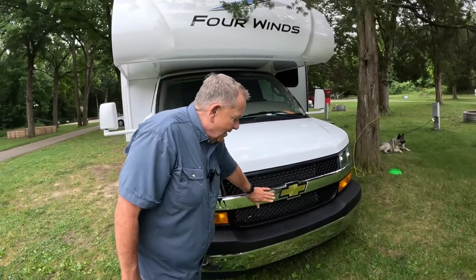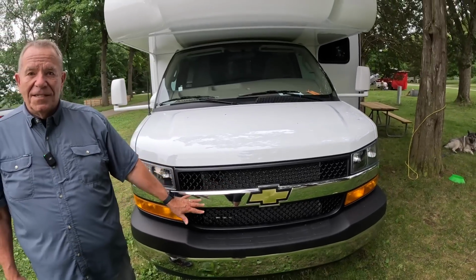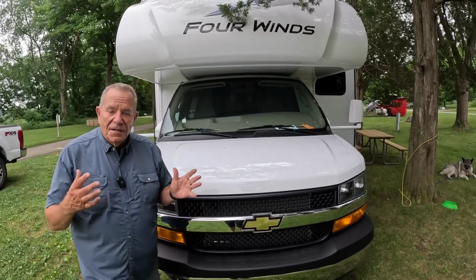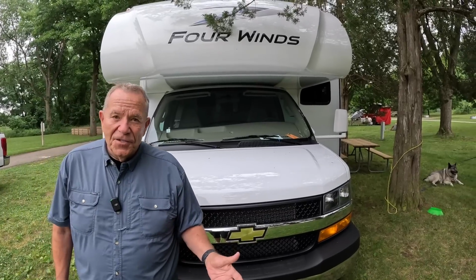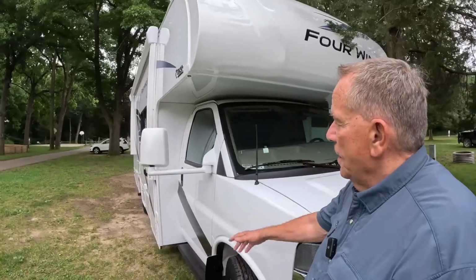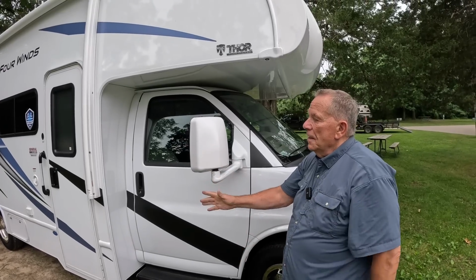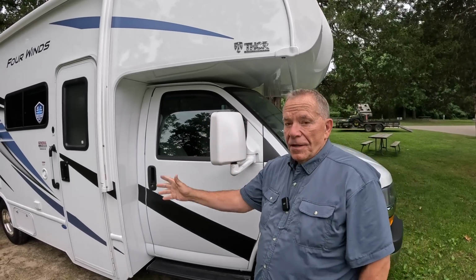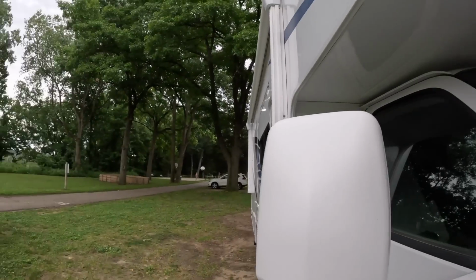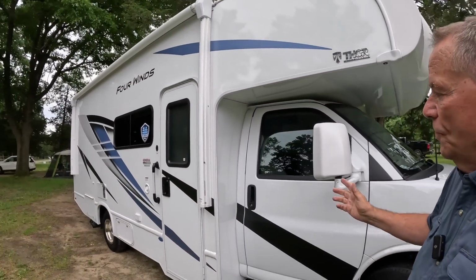All right, so let's start. As I said, as we showed you in the driving stuff, this is on the familiar Chevy chassis. This is the truck 3500 cutaway chassis from Chevrolet. It's proven to be a very stable, powerful engine, and it does a great job. Let's walk along on the passenger side and start from there. Big mirrors. They do not extend any further, but your RV isn't going to extend any further either, and you can see you've got a nice view there. So the mirrors do a great job.